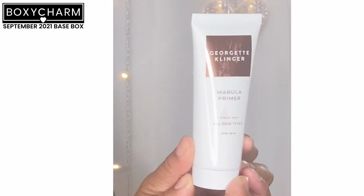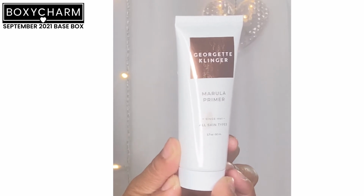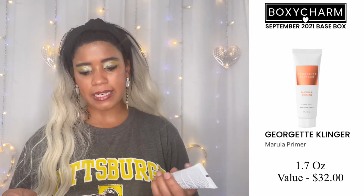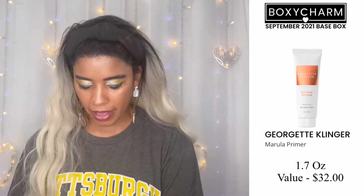Georgette Klinger. Did I do that or was it like that? No, it was like that. Okay, cool. Marula Primer for all skin types. All right, look at that. Well, that's good. I have a lot of primers right now, and I already have one opened, so I'm not going to open this one. But you get 1.7 fluid ounces or 50 milliliters. And let's see, where we at? We're at Georgette. There you are. $32 is the value for this product. Okay, not bad, right?